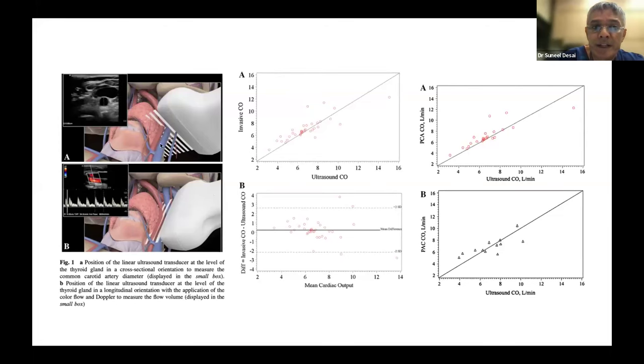So what these authors did is they went low down at the level of the thyroid cartilage, thyroid gland, I'm sorry. So it's very easy to see. Scan lower down in the neck, you'll see the thyroid gland here, the carotid artery is the one right next to it, and then you long axis it here.